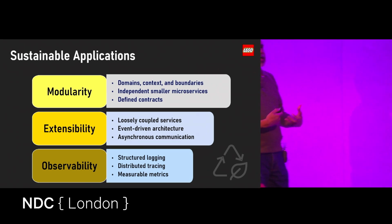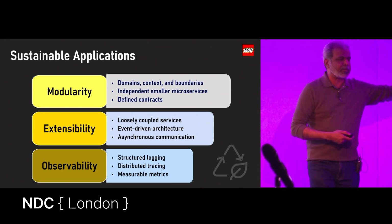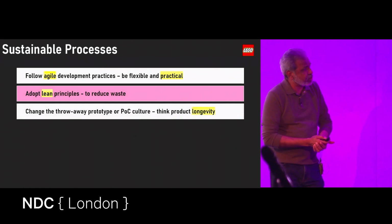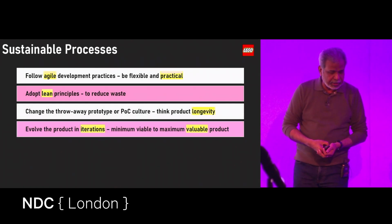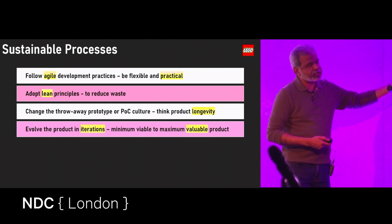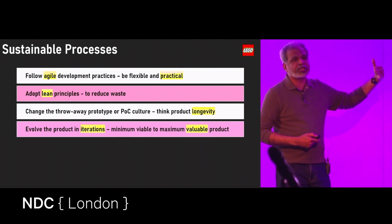Can I extend it? How can I observe? So these elements are important to build sustainable products. So processes, similar. Liz was talking about the lean principle in another talk recently. So those things come into place. How do I reduce waste?